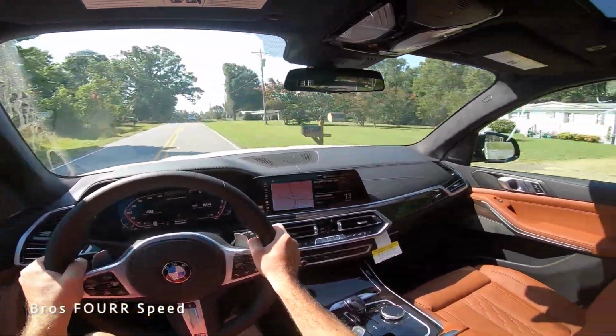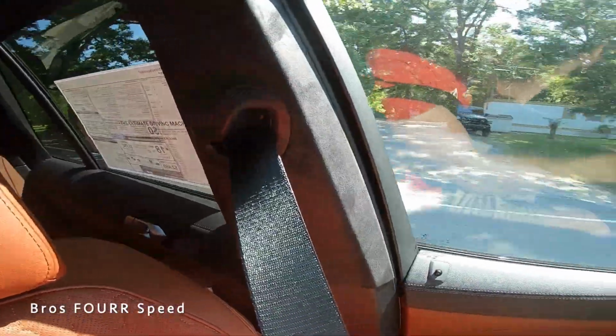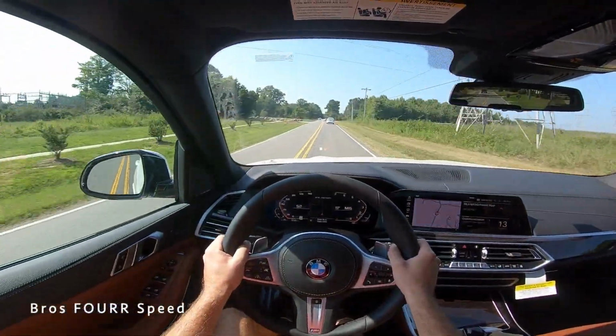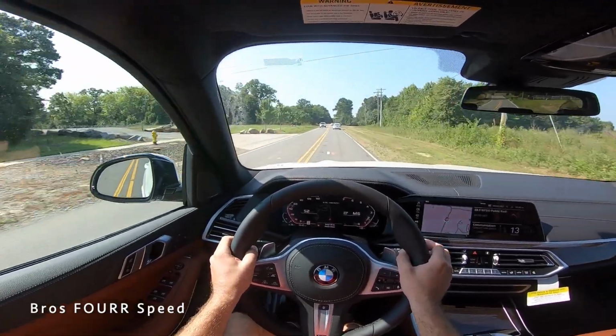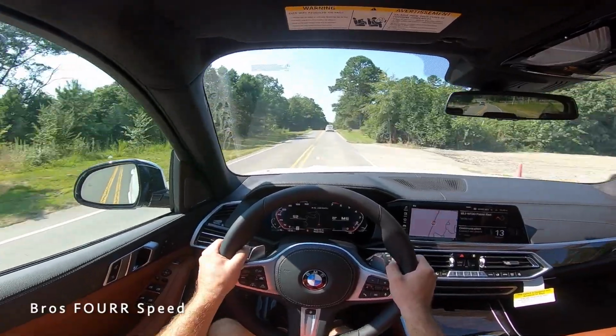And we'll do another quick visibility test here. You can see over my right shoulder there, and then over the left shoulder. But I think that's going to wrap it up for my walk around review and test drive behind the wheel of this 2022 BMW X5 M50i.